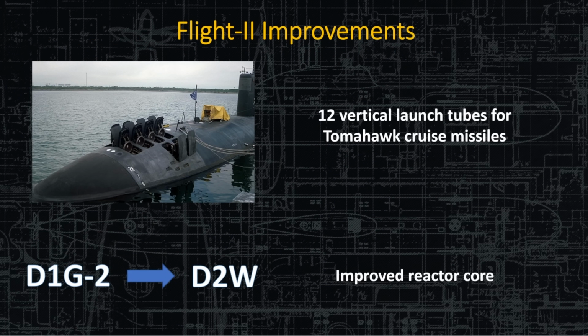Okay, Flight 2 improvements. They went from a D1G2 to a D2W reactor core. That's all sensitive information. Just know that they improved the reactor core. And it can shoot 12 vertical launch missiles. There they are with the hatches open. We used to paint those like pool balls, but they put a kibosh to that because the Navy said you're not allowed to have fun anymore. So what used to be tube 8 would look like a little 8 ball, and tube 10 would look like a 10 ball. But those days are over.